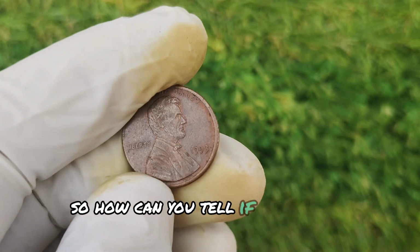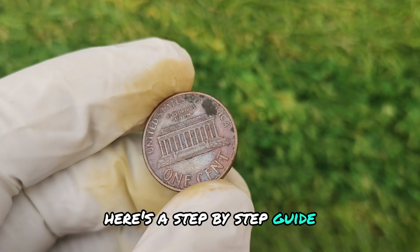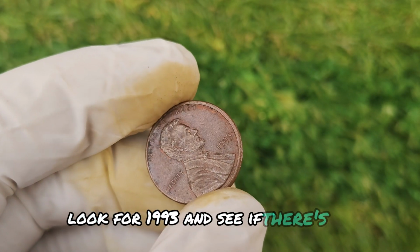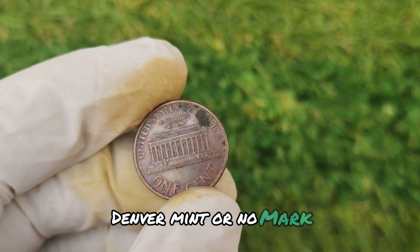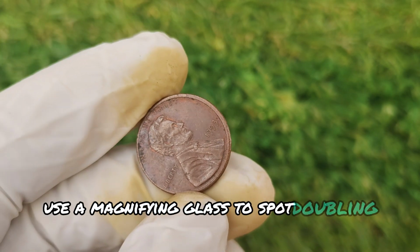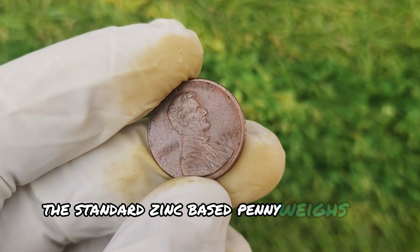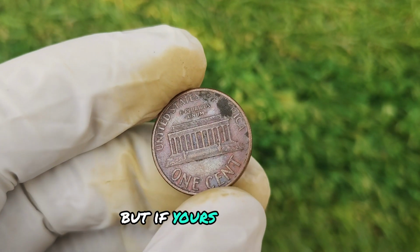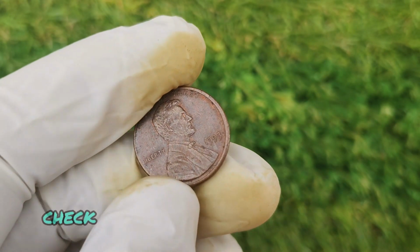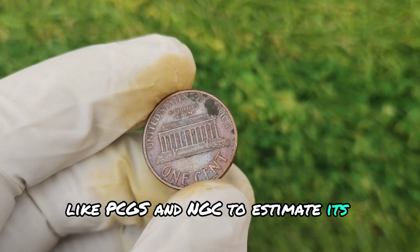So, how can you tell if you have a valuable 1993 penny? Here's a step-by-step guide. Check the date and mint mark. Look for 1993 and see if there's a D, Denver Mint, or no mark, Philadelphia Mint. Examine for errors. Use a magnifying glass to spot doubling, off-center strikes, or missing letters. Weigh the coin. The standard zinc-based penny weighs 2.5 grams, but if yours is heavier, you might have a rare copper planchet error. Compare to auction records. Check online sales and grading websites like PCGS and NGC to estimate its potential value.